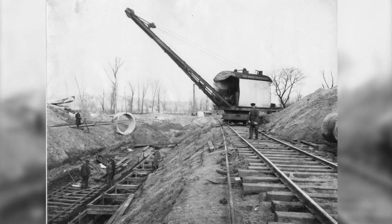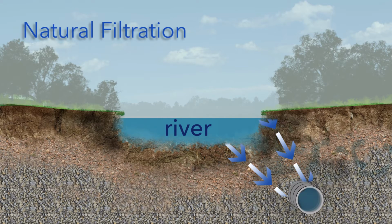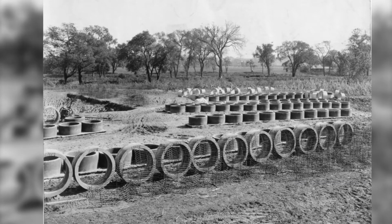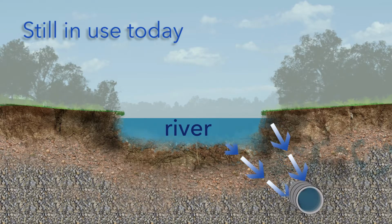Basically, a large underground tunnel close to the river. The water was naturally filtered as it seeped into the tunnel through the surrounding earth. It was the first of its kind and worked surprisingly well. In fact, an expanded gallery system is still part of the water treatment process today.